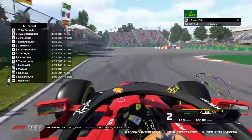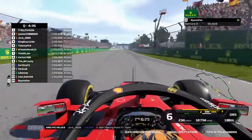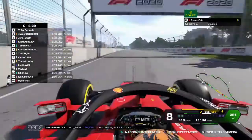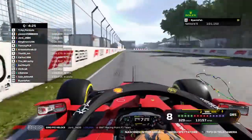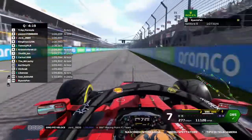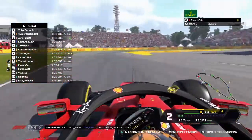Just a 41.2. It's actually not bad. No, I think he's gonna fight for P6. Oh, wow, so it was really close to Tommy. He needs to nail this final part of the circuit, though. Oh, not perfect. Not perfect. It's not going to be a great lap. It does a 9.4, which puts him perfectly in P10.